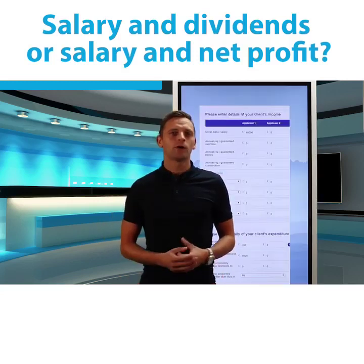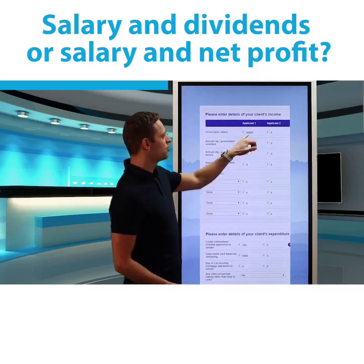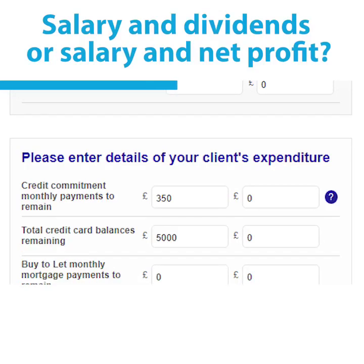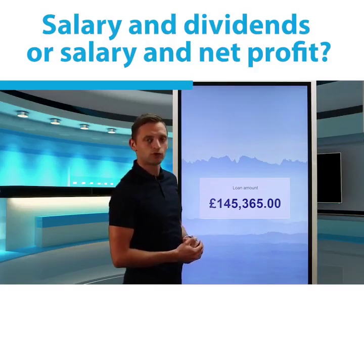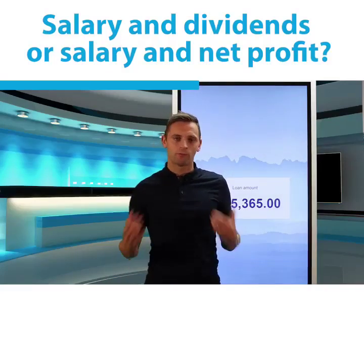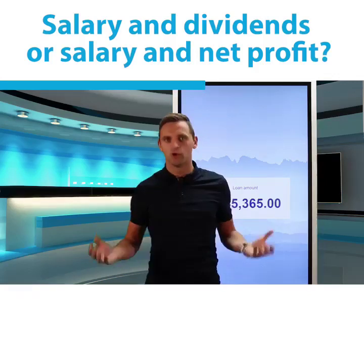In this first example, I'm going to show you the salary and dividend route. So what I'm assuming here is that the average over the last 2 years is £40,000 of salary and dividends. On top of that, as we mentioned earlier, we've got a £350 monthly commitment on a car finance and a £5,000 credit card balance at the moment. Based on this scenario, the potential lending is £145,365. So borrowing capacity can be quite low based on those figures, and if we're looking at a potential borrowing of £300,000, we're nowhere near.